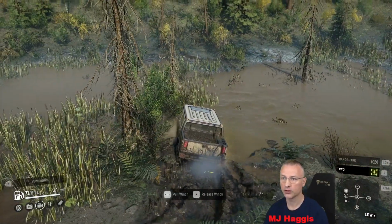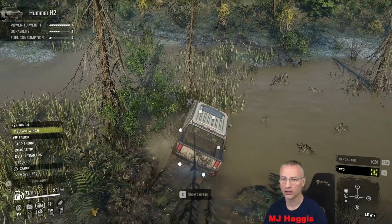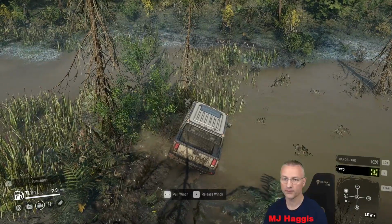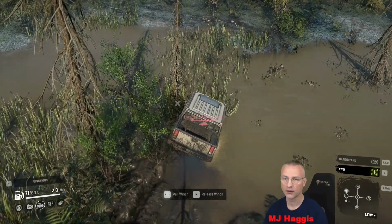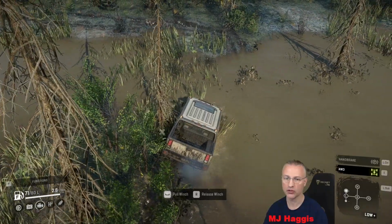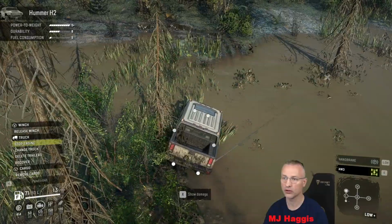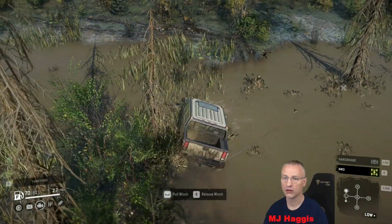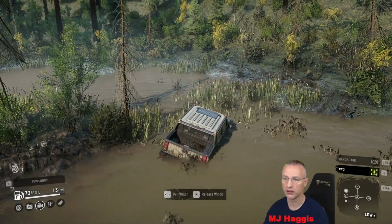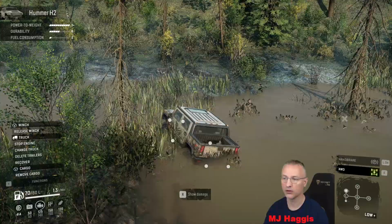Just got to get close enough to that tree there in the water. Right, next one. We're back to the tree. We might pick up a little bit more damage, but as long as the engine's not completely broken by the time we get out of here. Oh, that's good. Go on, drive forwards. Oh no, he's just spinning me around. I was hoping the front wheels would still pull me forwards, but nope.